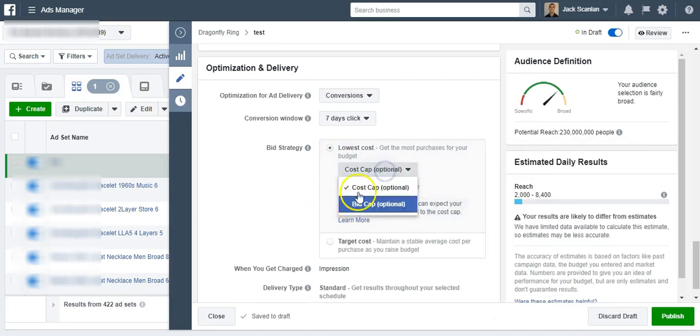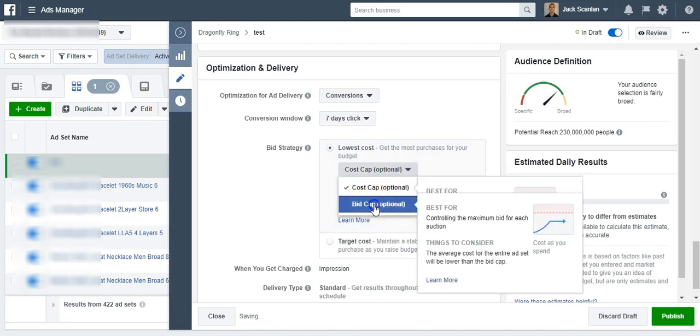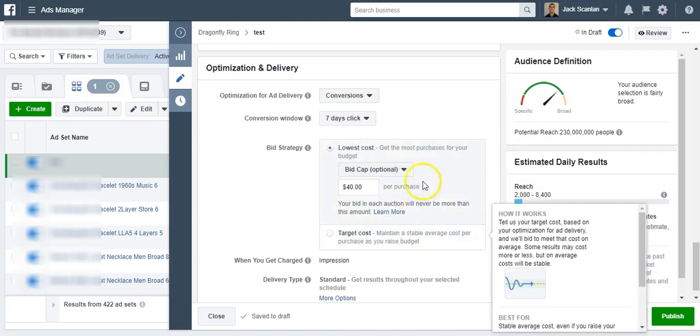And same thing with cost cap and bid cap. If you say cost cap and you tell Facebook $20, you want them to do auto bidding, cost cap, but you're not seeing very good results. You come in and maybe you raise your bid to $30, and again, maybe you raise your bid to $40, and the exact same thing happens with bid cap, okay? So these three options, when you're using bid cap, cost cap, or target cost down here, this is all manual bidding.